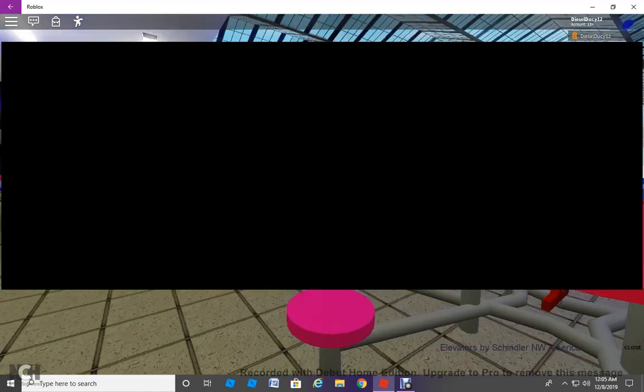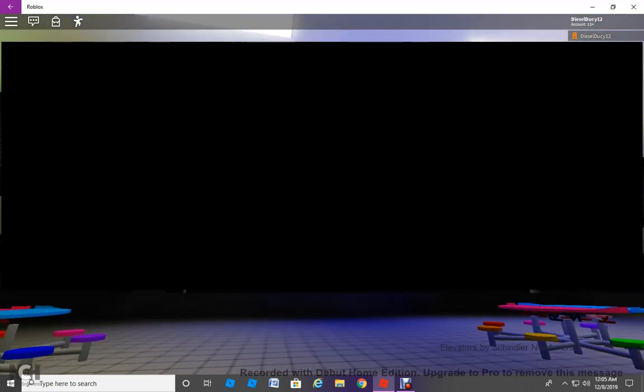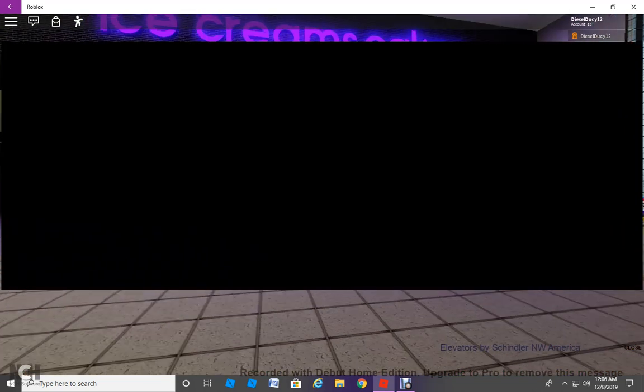Instead of DONUTS, I put DOUGHNUTS. And here's sodas, drinks, and blue. I love these windows. And here's ice cream. And here's ice creams and cakes, in purple. All right, now we're gonna go back.